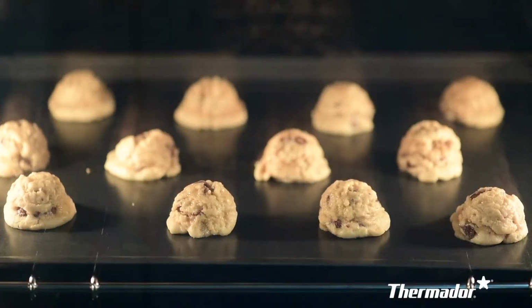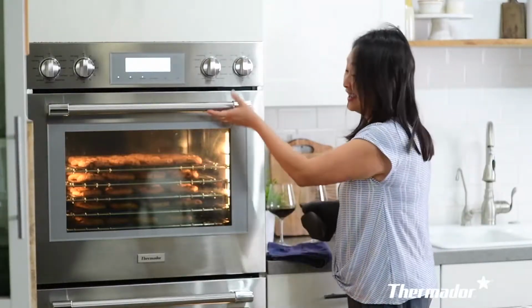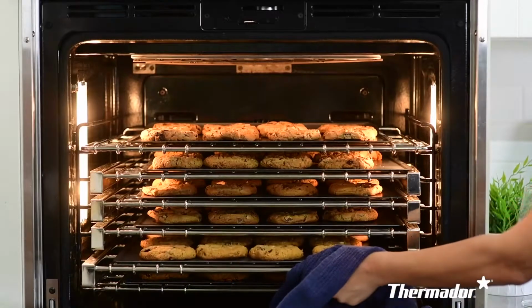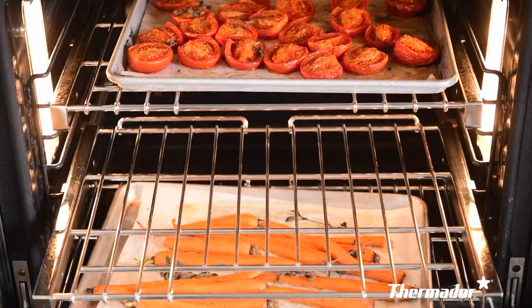You can cook 6 racks of 12 cookies for a total of 72 cookies at once. Check out all these cookies. It's time for the bake sale. This True Convection mode uses only the convection fan and element. Cookies and other food cook evenly and beautifully all at the same time.